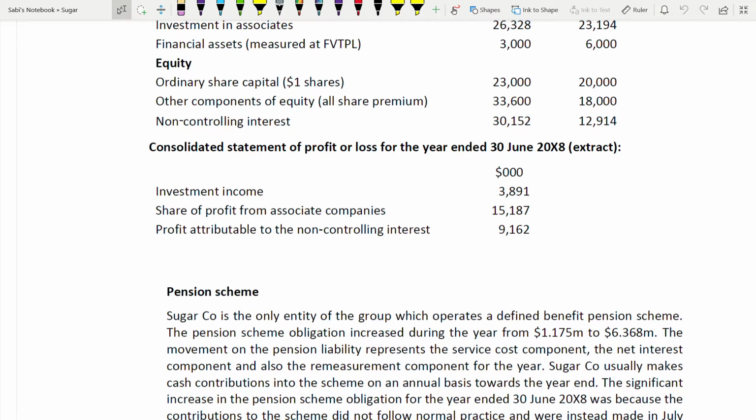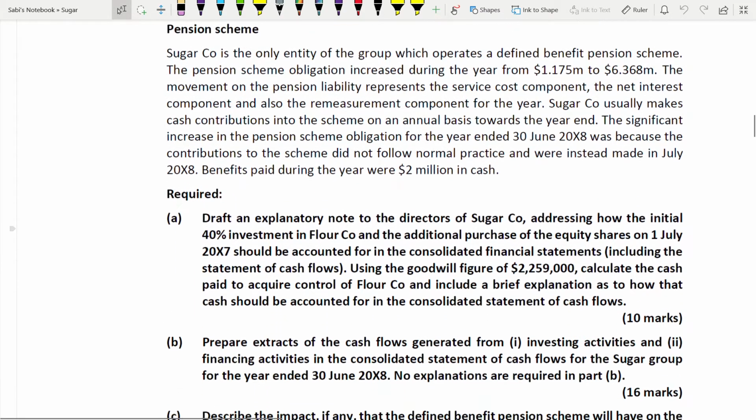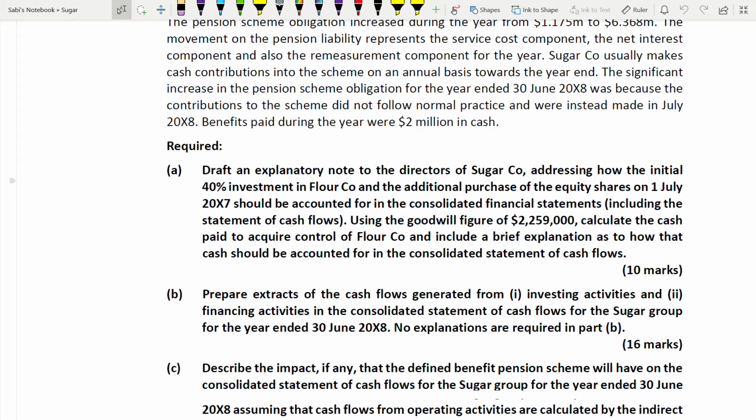And finally the fourth requirement. Even though requirement A looks like one requirement, there are many sub requirements under that. Fourth, briefly you have to explain, not calculate, how the cash that you have taken to acquire the control of flour will be accounted in the consolidated statement of cash flows.